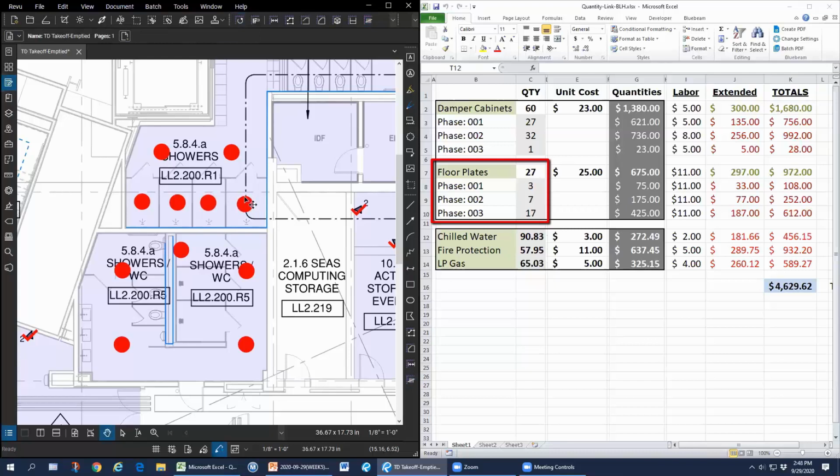As soon as I hit escape, if you were watching the Excel spreadsheet, this just changed. This phase 3 floor plate just changed from 15 to 17, which updated the total, which based on the cost and mathematics, everything updated as a result of simply changing this drawing.